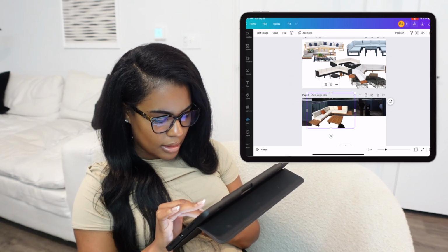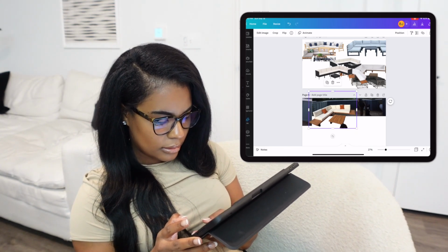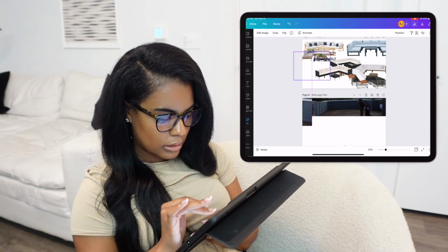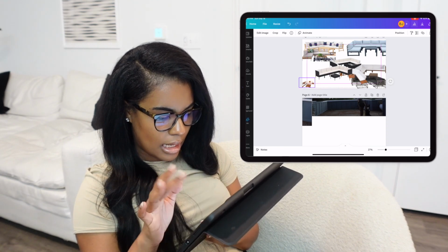Here we have this. I think they added these orange cushion covers and I like it, but it looks a little orange to me. So I don't know if I like how orange the wood looks. So I'm just gonna make it really small. It's still an option, but it's not a top priority.